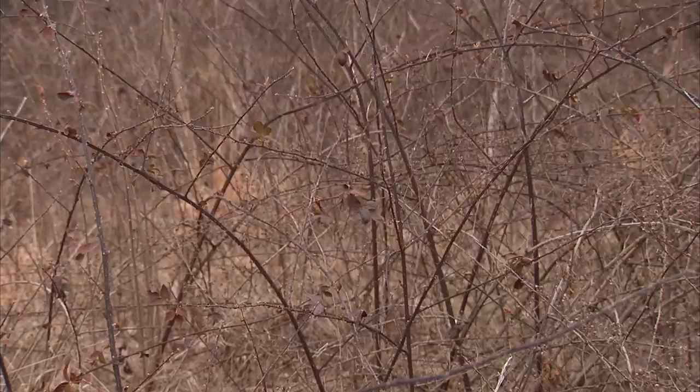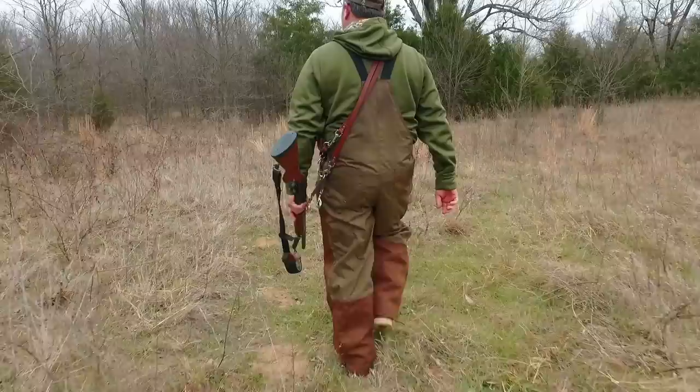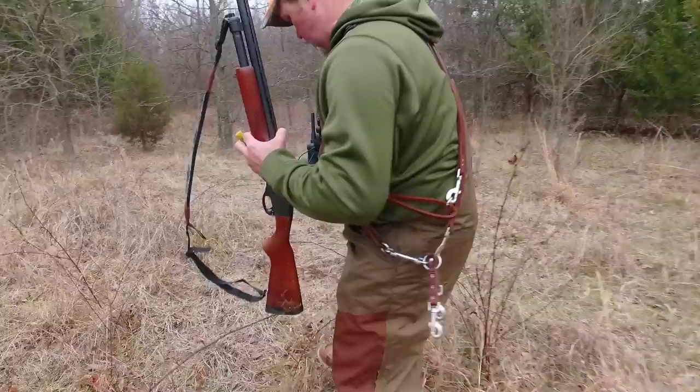There he is. I think I got him. Before Rusty shot that rabbit, the dogs was running this rabbit in thick briars that you couldn't get through. But they can work their way through. They run him around out of them briars and run him in them briars until he brought him out into the opening where Rusty could shoot him.